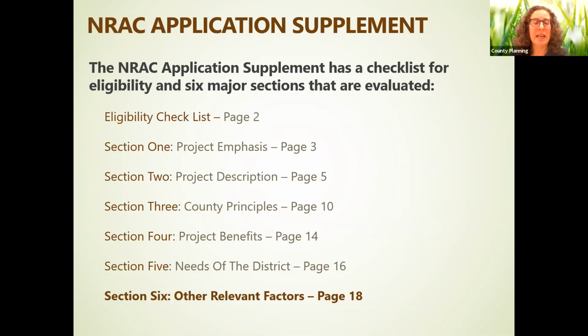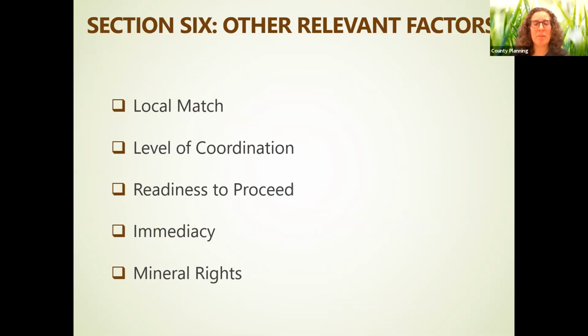And finally, the other relevant factors, which starts on page 18, there's six: local match, level of coordination, readiness to proceed, immediacy, and mineral rights. I'll just give you a brief detail on each of these. So next slide.